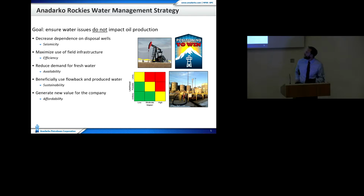So first and foremost, we want to decrease dependence on disposal wells. In that basin, there have been a handful of induced seismic events. The zone in which we inject into is very close to basement rock, and there is some natural faulting that occurs throughout the basin. So, when we see these induced seismic events, we need to come up with alternative strategies for water management. Being efficient with conveyance, and then reducing our demand for fresh water.